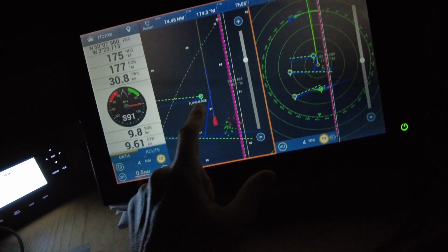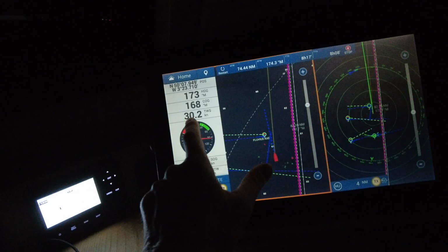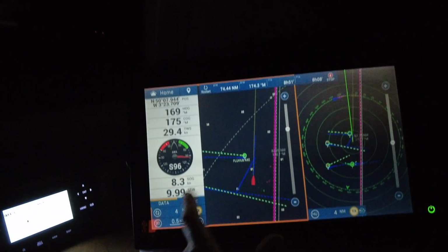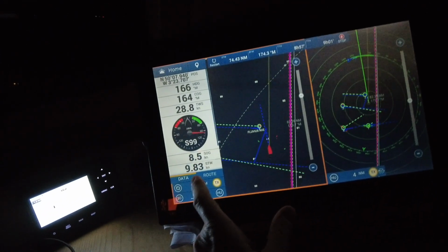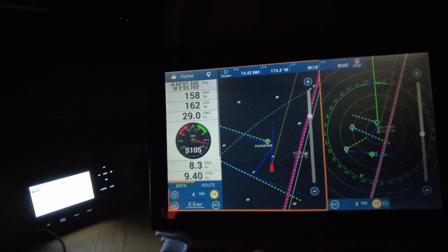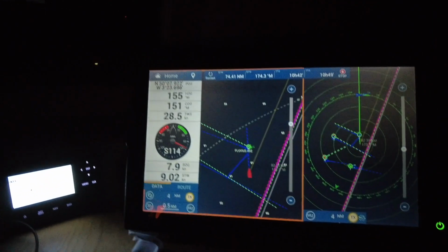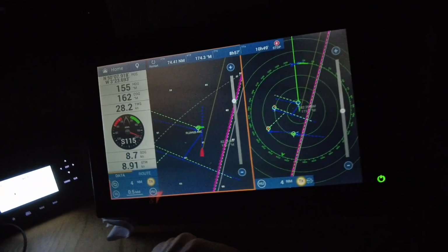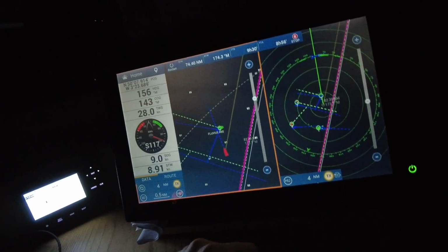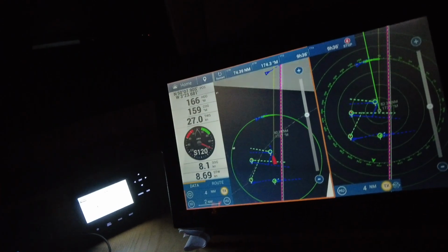Fluvius Axe just passed us. We have like 30 knots. We're doing like 10 knots through water, 8.5 over ground. So we have the current a little bit against us, but it will change, and then it will be even better. And we have some more boats.